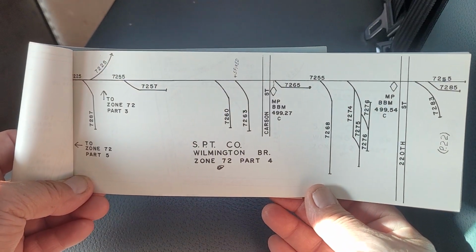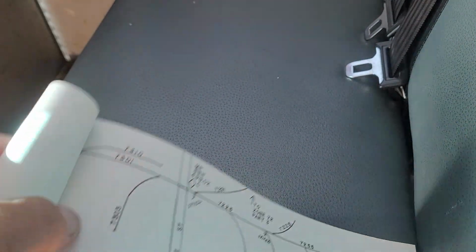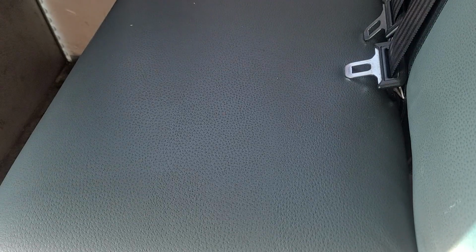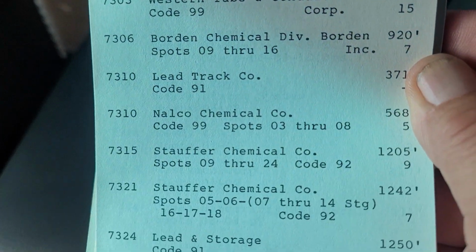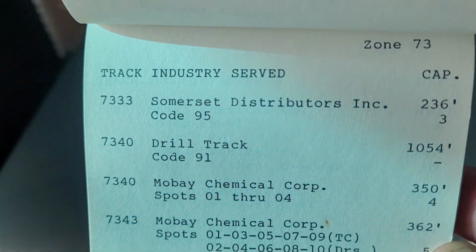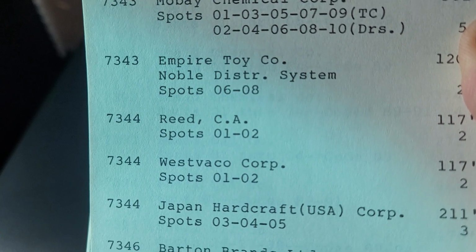Continuing Wilmington branch. Might be fun to go on down there on a Saturday and see how much all this survives today. Okay, continuing with Zone 73. Continuing with Zone 73. Empire Toy Company. Never heard of them.